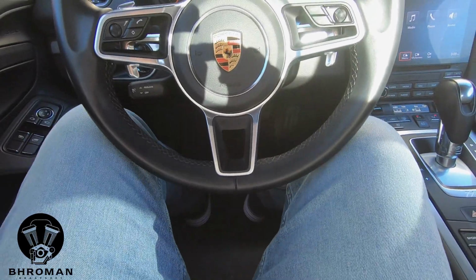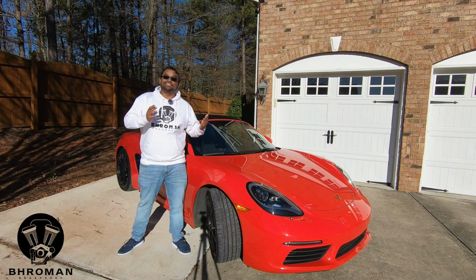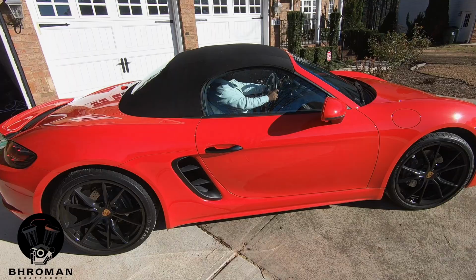Now I'm sitting in the front seat. I'm about 5'10", and there's a decent amount of headroom. There's a decent amount of space on the two sides, so this is actually not a bad car. This is not like you're really snug or tight in here. It's pretty decent. And as for the legroom, I am quite comfortable here. Well, now that we've looked around the car, let's take it out on the road and see how it drives.